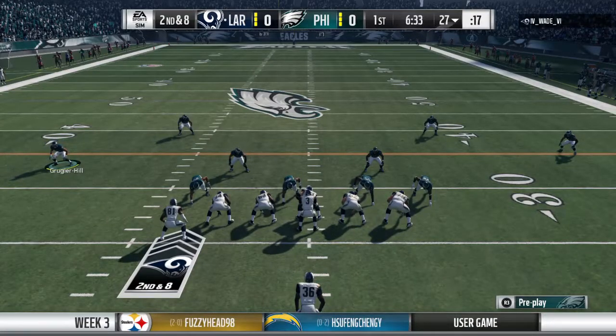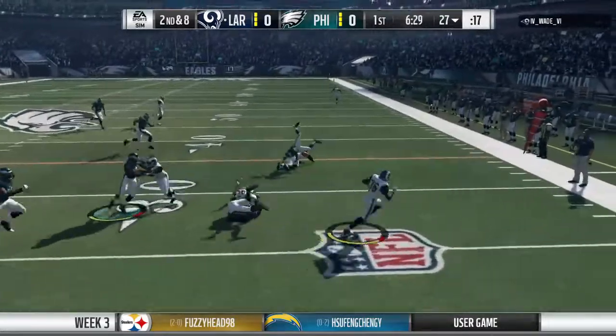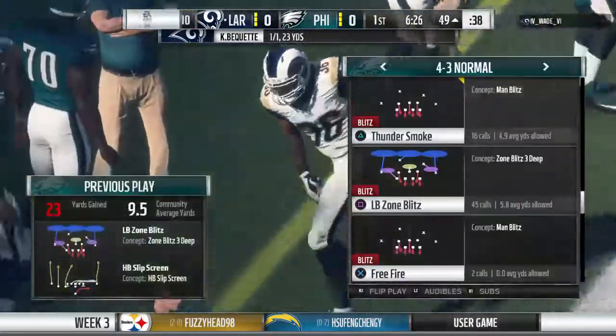Here we go. Now back to throw. He'll try and set up the screen. It's complete. Space to maneuver at the 40. 23 yards on the play.